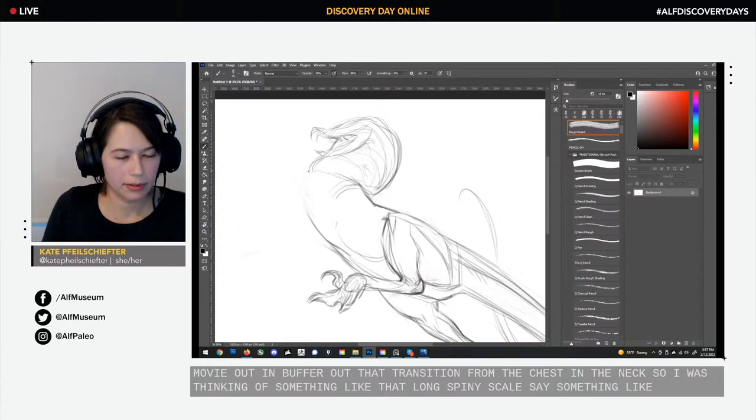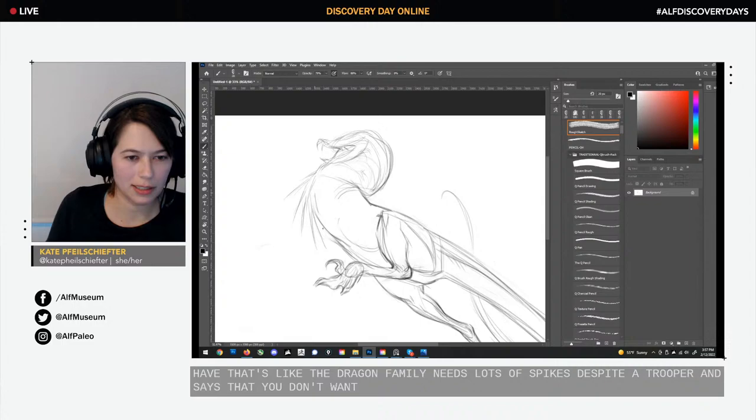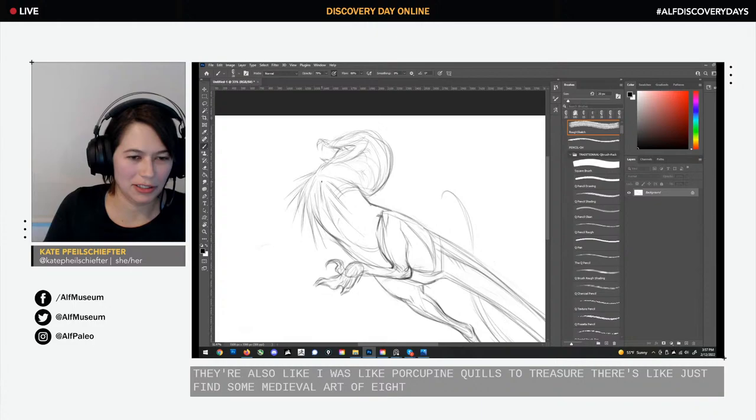And, you know, anything that's like the dragon family needs lots of spikes. Lots of spiny protuberances that you don't want to touch. You can kind of use that to buff out that silhouette there. You could almost think of it as like porcupine quills too. Strangely, I did find some medieval art of basically a porcupine dragon.